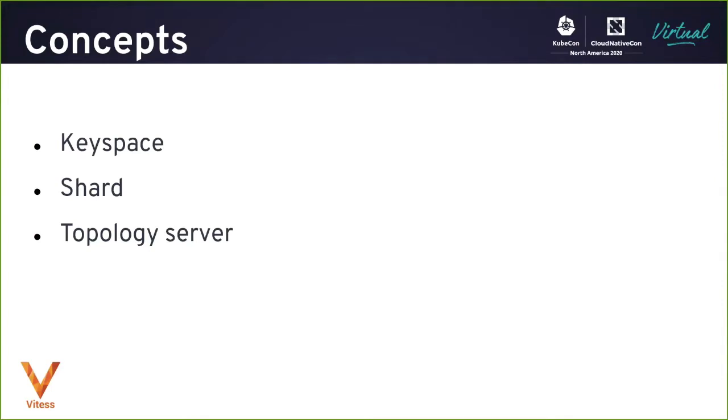A shard is pretty much a smaller component of key space. So key space, if you think of it as a logical database, a shard is the way you split up tables in that logical database across individual MySQL instances in order to get the scalability that people are looking for. Vitess all depends on a topology server, a distributed key value store that serves as a central location for Vitess components to discover each other.